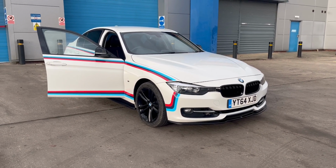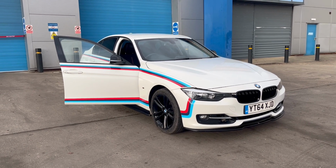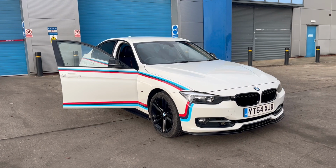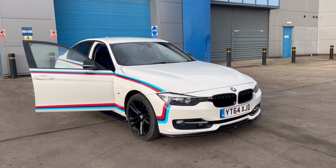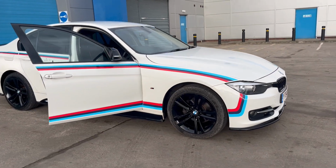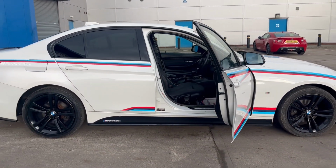Welcome to DJ's Prestige Sports, where I've just acquired this very rare, really good looking BMW 318D Sport. It's got the added extras of the body styling kit and the M Performance racing coloured stripes. The car drives absolutely superb.